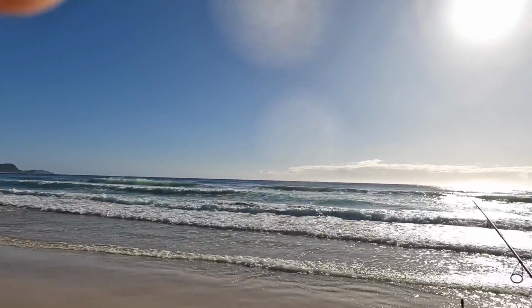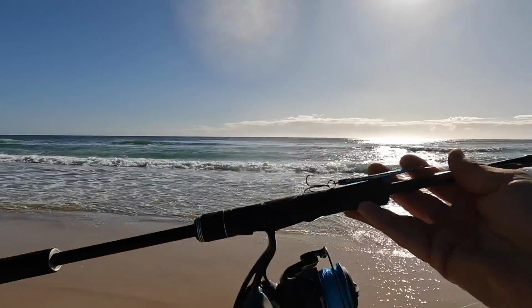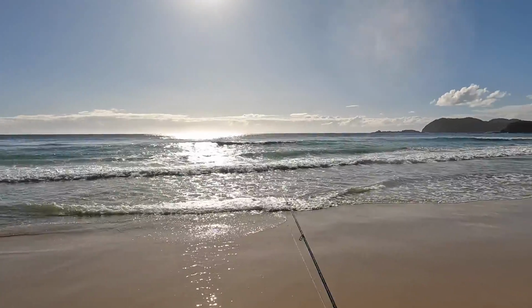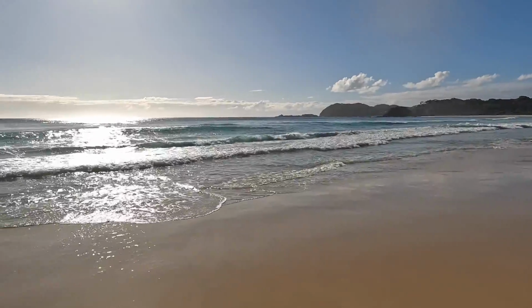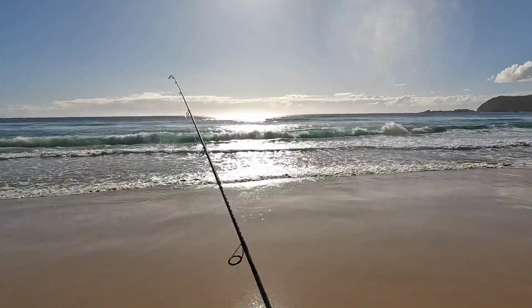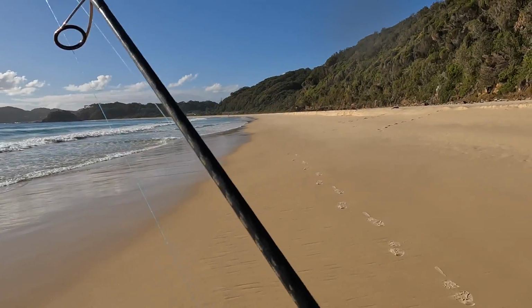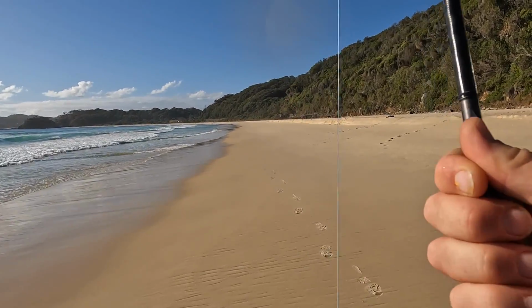Those whales are pretty spectacular. Alright guys, on that note I'm going to call it. I've been gone for probably an hour or so, haven't caught any fish. Gonna get home, let the missus go for a walk, come see these whales while they're still here, take over with the kid duties, and I'll try again a bit later on the high tide.